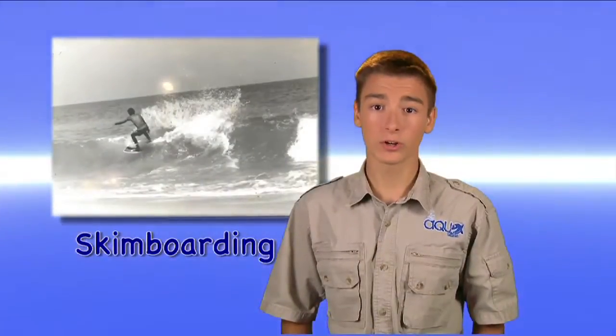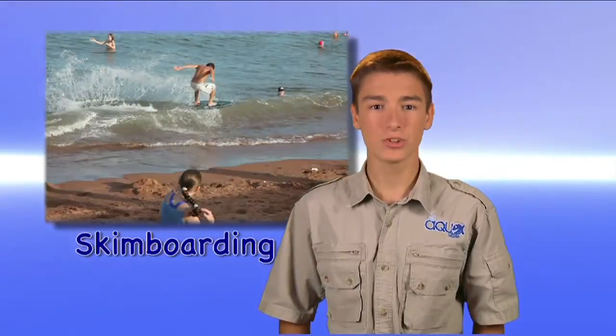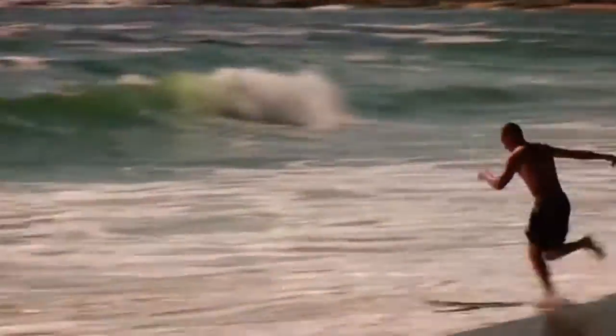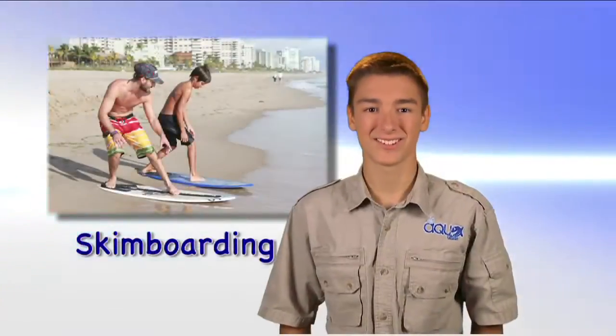The earliest known record of skimboarding goes back to the 1920s. Lifeguards were photographed at Laguna Beach, California, skimming the shore on huge plywood boards. The boards and the sport have come a long way since then. But if you want to try skimboarding, take it slow. Like all sports, it takes lots of skill and practice.